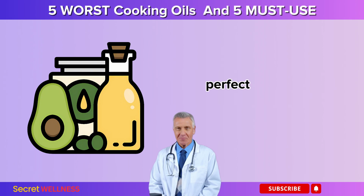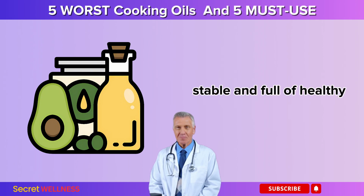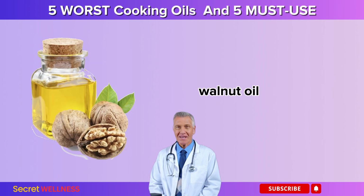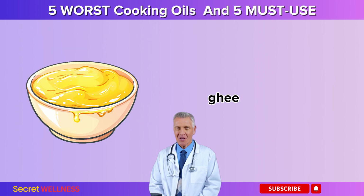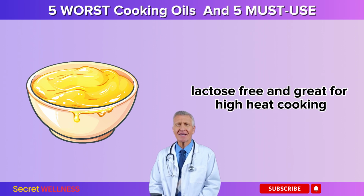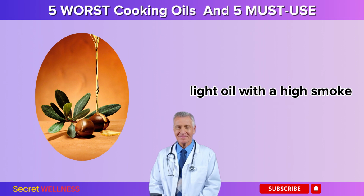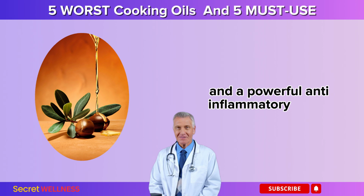Avocado oil, perfect for high-heat cooking like stir-fries or baking, stable and full of healthy fats. Walnut oil, excellent for cold dishes. High in plant-based omega-3s to support brain and mood. Ghee, clarified butter, a gut-friendly fat with a rich buttery flavor. Lactose-free and great for high-heat cooking. Macadamia oil, a smooth, light oil with a high smoke point and a powerful anti-inflammatory profile.